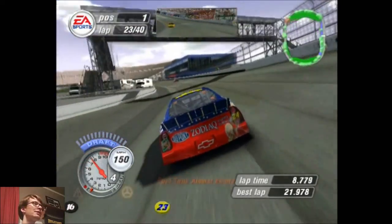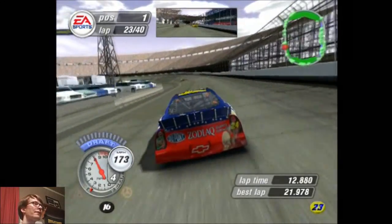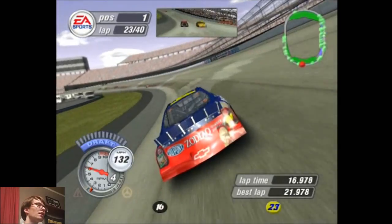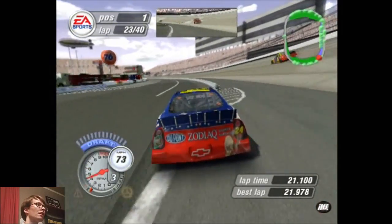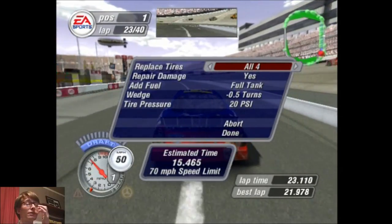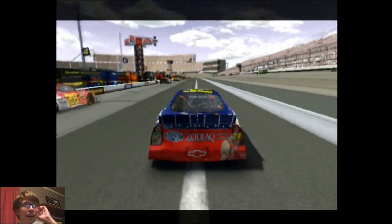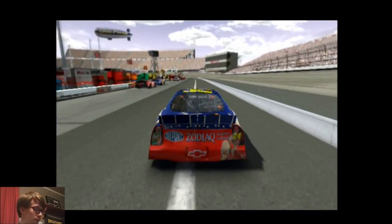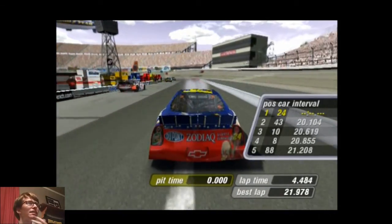Fuel tank is almost empty. Maybe I should wait until lap 25 to pit, because that sounds really smart. Oh, I think it sounds smart. Oh crap, I'm not getting off the track in time. Okay, 70 miles per hour pit road entry. Can't get better than that. I actually don't think that was as good as the night race last season with the Tony Stewart pit road entry. What the hell was that? Golly.